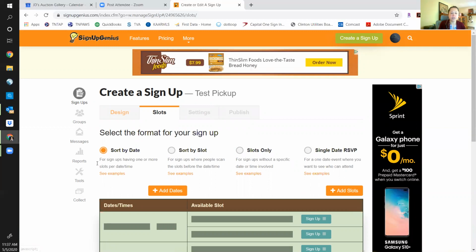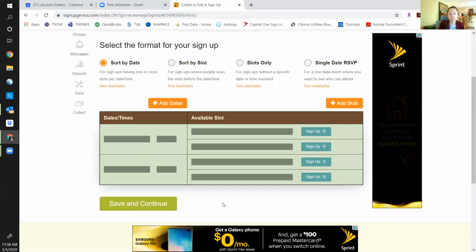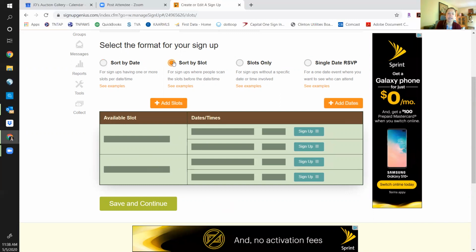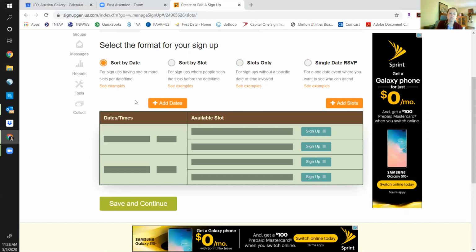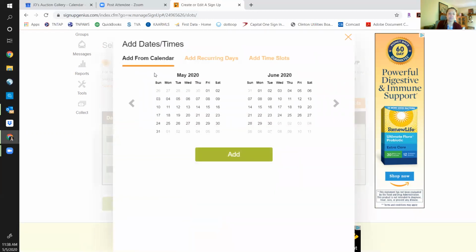This is the format that we use for all of our pickups. It seems to be the cleanest, best, easiest and fastest way for me to input the information, rather than using these other ones. You can go ahead and click on these and play around with them, but for my purposes, this one seems to be the easiest and best for us. So once you've selected the dot that you want to use, you just go to add date. So this is how we like to do it.